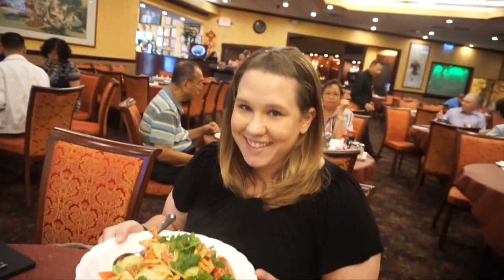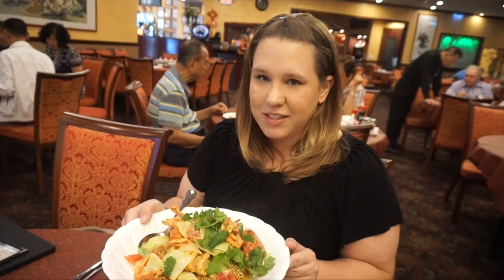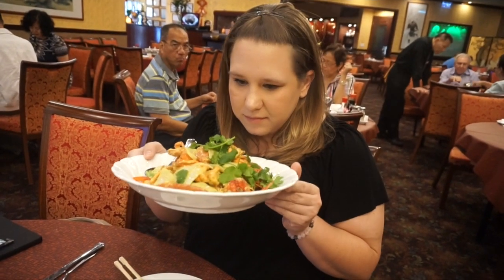Look what I have here. Coconut curry lobster. You see the steam coming off of that? Ooh, let's dig in. So we just got the coconut curry lobster, and it came with crispy fried noodles, and they soak up the curry sauce, so they're still a little crunchy, but they're soaked in curry sauce. Oh my gosh.